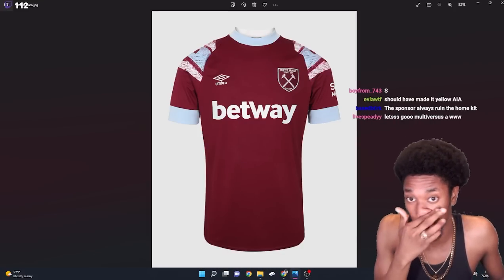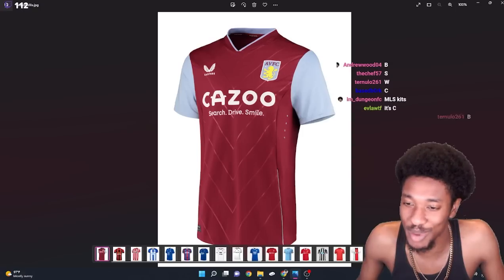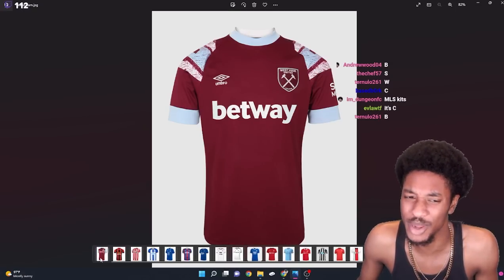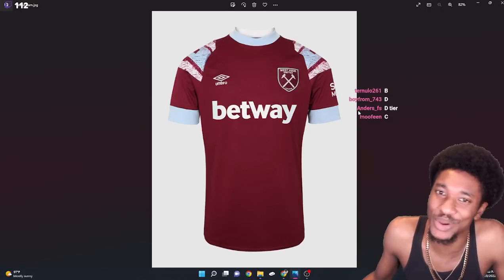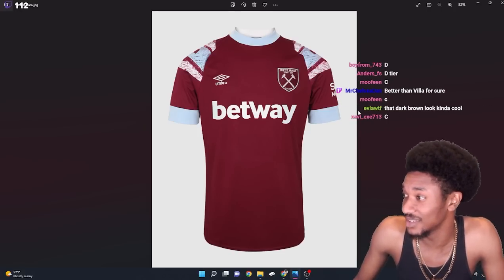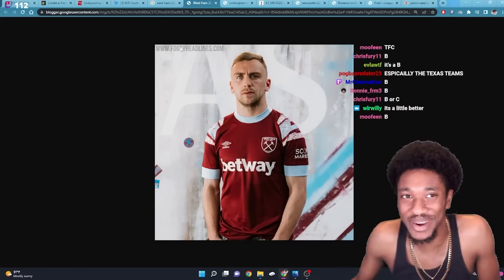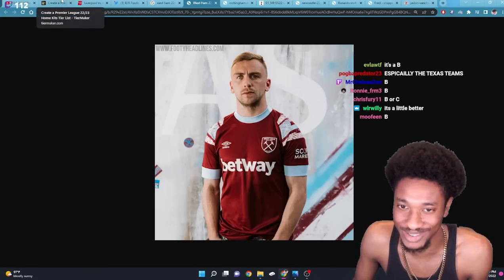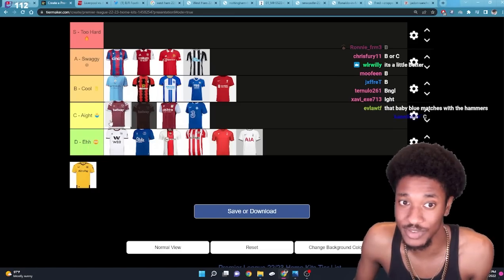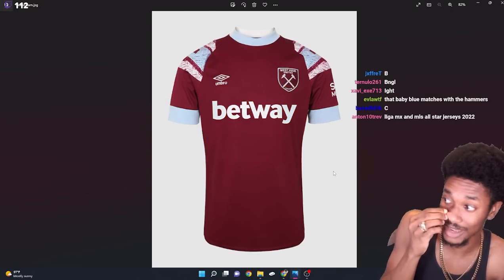West Ham. It's hard to do burgundy and baby blue, man. This looks better than Aston Villa, I believe. Yeah, this definitely looks better. It's more modern. MLS kids, boy, hell nah, MLS got some fire. What y'all think now? On body, I like how the baby blue is synergizing. It's a little better. I think this is borderline B tier, C tier. I think it's more top of C than it is B. It's alright. This is like Epitone.